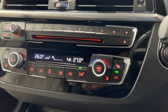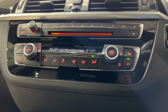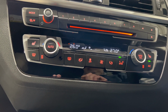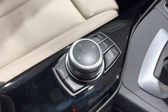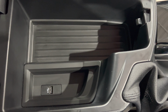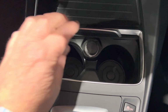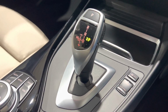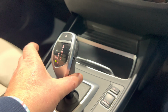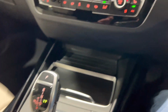I just want to show you the climate control here, and if we look at all the black gloss around there, if I come down like so, just see that that's all really nice without getting the reflection of me. All in lovely condition. iDrive wheel, USB port, and then the cup holders, 12-volt socket, all nice and tidy down there. We've obviously got paddle shift, but you can also put the gear into manual mode there as well, or sport mode over on the left.